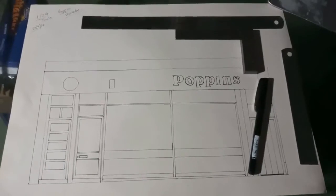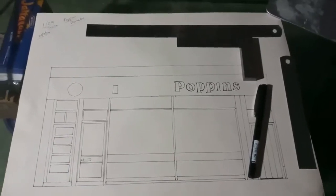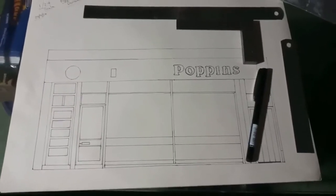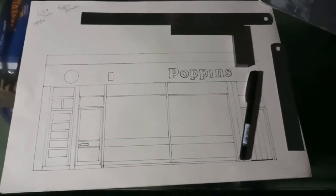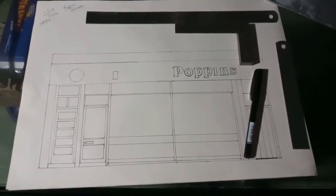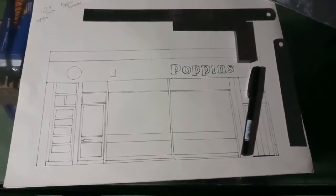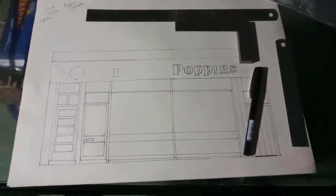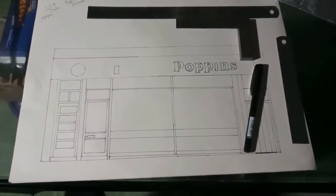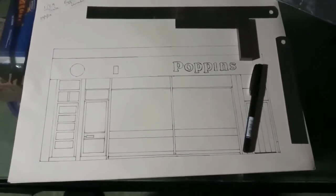As I said, it's not a commission, but it's something that I want to do, that I feel I need to do. If somebody wants to buy it, they most probably can afterwards. And also, to be honest, it would be amazing if I got to maybe display this with the real Poppins building. That would be awesome.